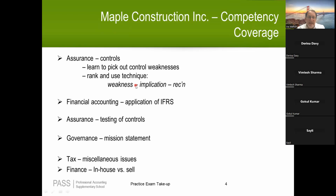So here's what this case covered, just to give you a little bit of a bird's eye view. We had a decent amount of assurance. We had internal controls. We had testing of controls. We had some nice financial accounting. We had governance. We had tax. We had finance. So we're talking five competencies. That's pretty typical. You would expect to get somewhere between four and six of the competencies on a day three question. So this is pretty typical.